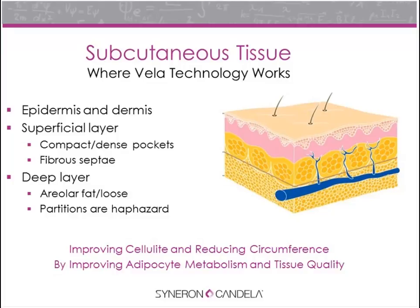So you can get improvement in cellulite, reduction in the circumference of the abdomen, and it increases the metabolic activity of the tissue. We have a lot of patients here that we treat. I did a liposuction case today in patients that have something called lipedema, and that's where they have an increase in fat number and size, and because of that, they also get tissue swelling.